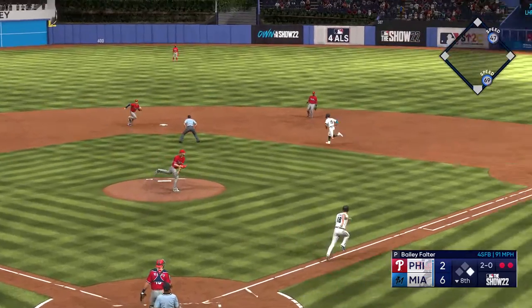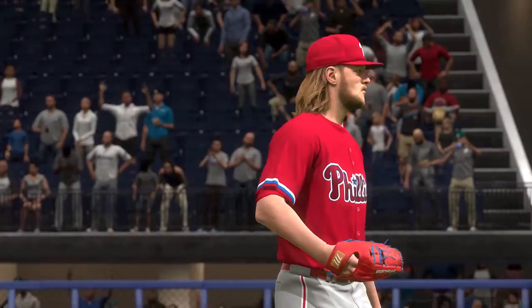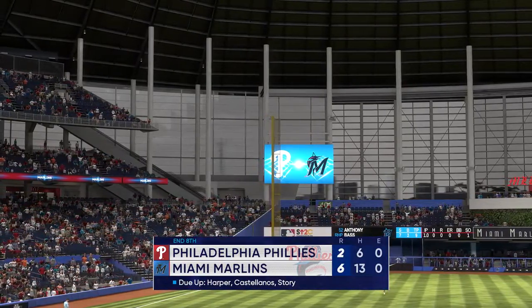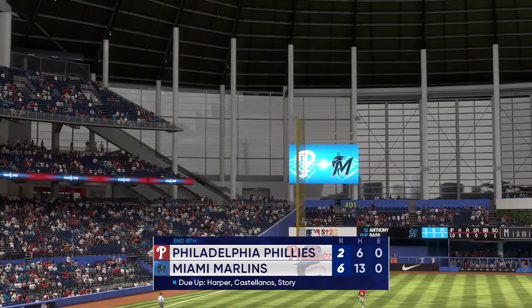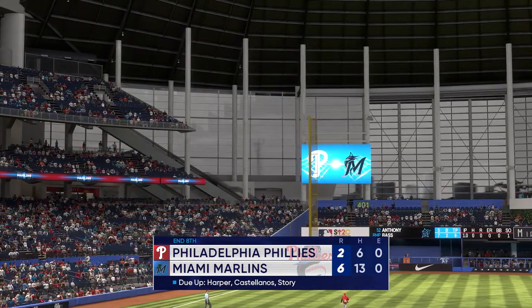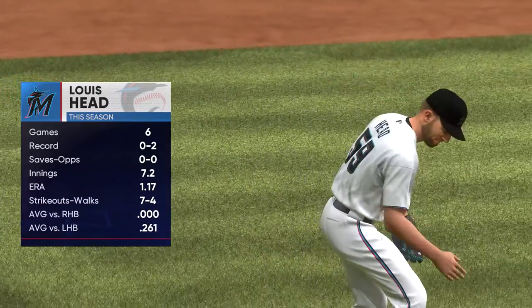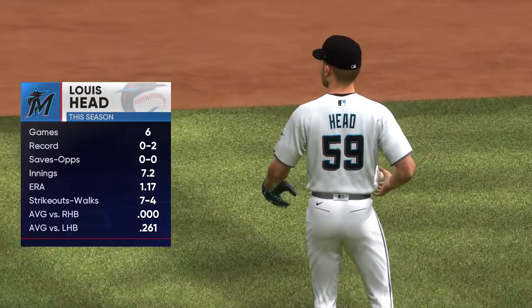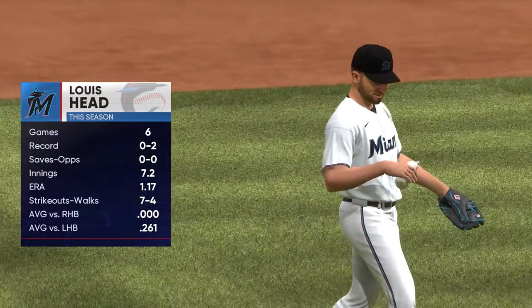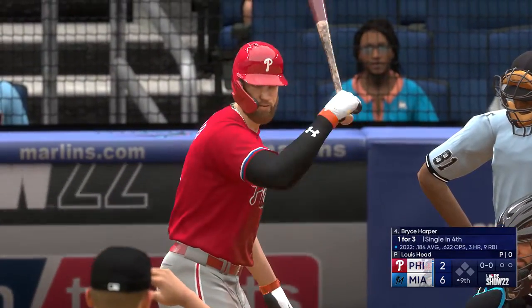And that chance handled to first. Out number 3. Marlins lead it 6-2. Trying to protect this lead. Back here at Loan Depot Park, we go to the ninth.